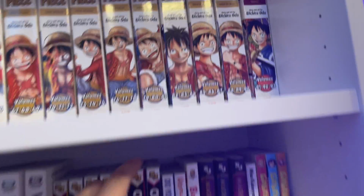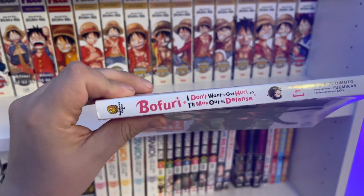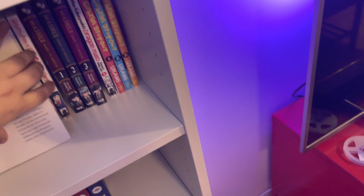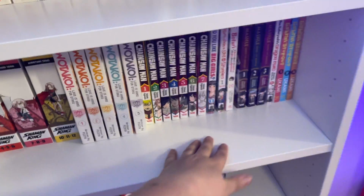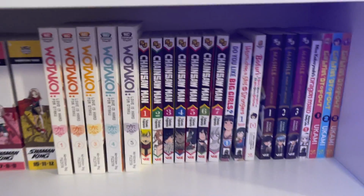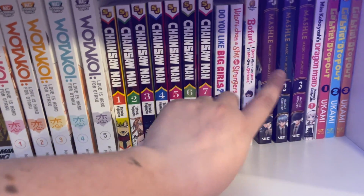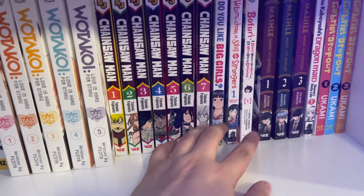Bofuri, this is a long title. I don't want to get hurt, so I'll max out my defense. Watch the anime. Don't bother picking up the manga. Maybe pick up the light novel. The anime is wholesome. It's cute. It's a power fantasy show. So if you don't like those, don't like isekais. It's not an isekai. It's a VR gaming thing, but it has isekai vibes.